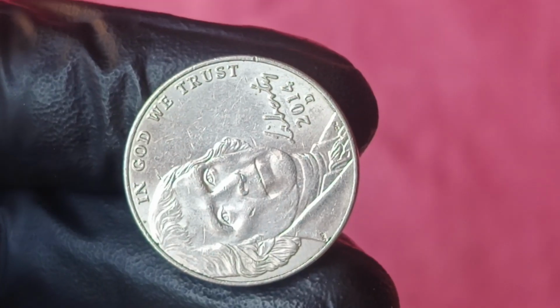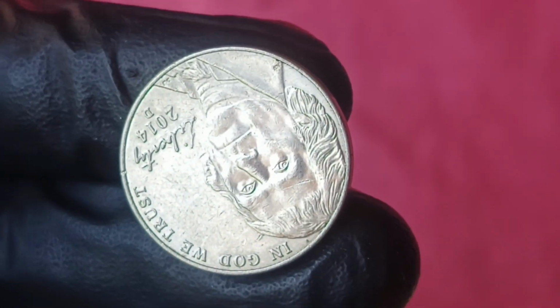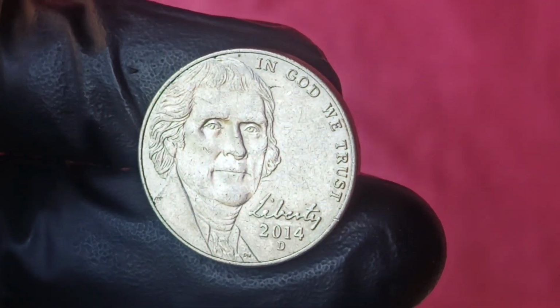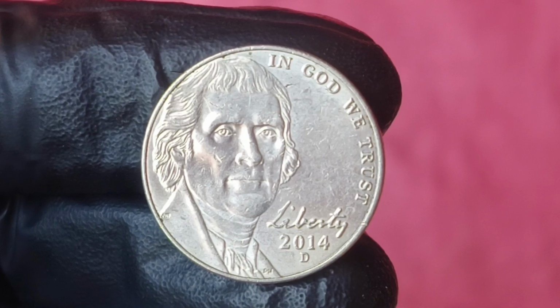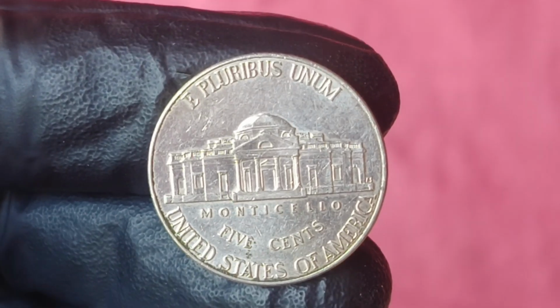The coin features an image of Jefferson on the obverse side, with Monticello, his Virginia estate, portrayed on the reverse side. This design has seen various iterations over the years, but it is the 2014 series that has caught the eyes of numismatists due to its unique traits and the substantial potential for error.